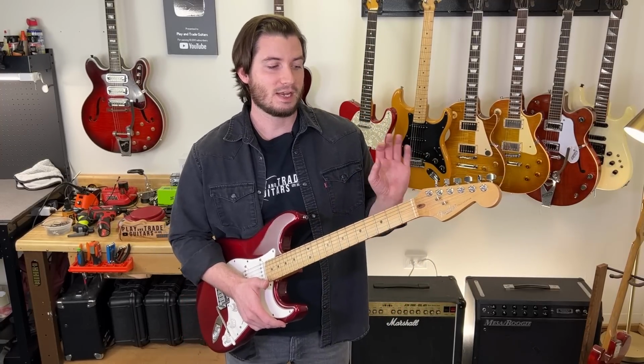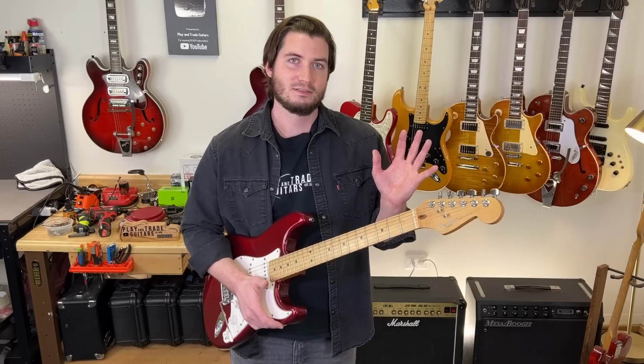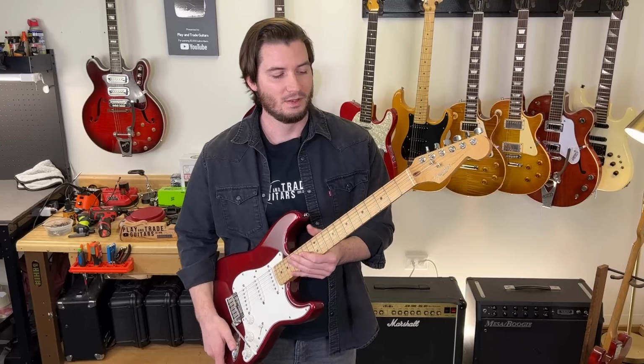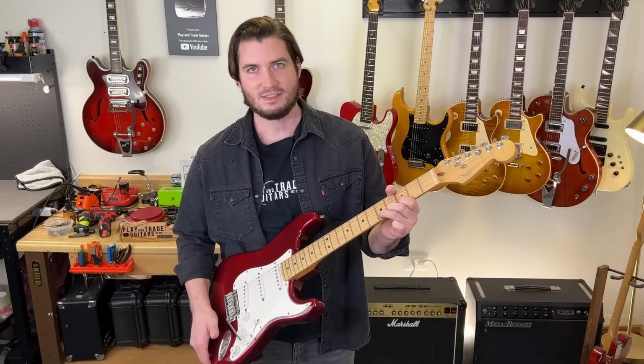So I could see saying, as a general rule of thumb, that Strats deserve 9s and Les Pauls deserve 10s. That's just my general rule of thumb, although I still like the sound of 10s on a Strat too.